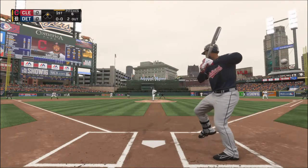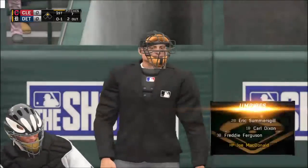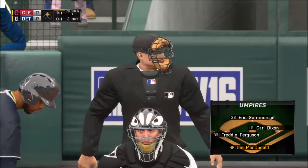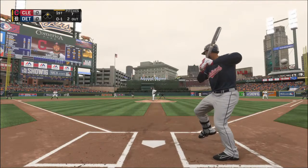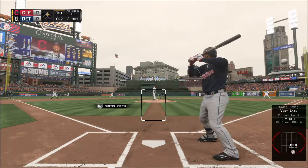First offering on its way. Carlos Santana is in with 2 away here as this one is swung on and missed for the first strike. And set up behind the plate is Joe McDonald as you see the rest of our umpiring crew in this one. Yeah, Joe has a little bit of a tough strike zone to figure out, guys. It's never too crazy in any one direction, but it's not always as consistent as some people would hope. And he falls behind 0-2.